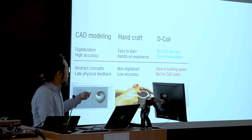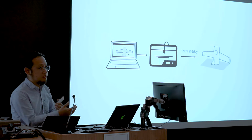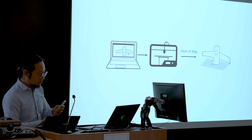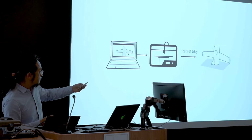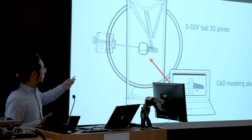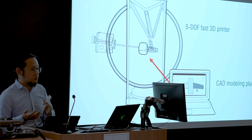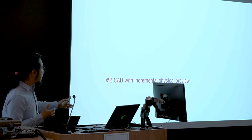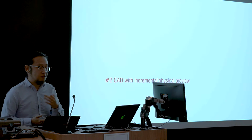So the next approach we're trying is to see how we can still offer this hands-on or haptic feedback to designers, but still allow them to design 3D models with CAD modeling tools. The way we did that is by swapping out the traditional 3D printer with a custom 3D printer. This printer has 5 degrees of freedom printing capabilities, and it can talk to your CAD modeling software in real time. With this system, I can do 3D design and printing at the same time. So it's a CAD modeling tool with incremental physical printing.